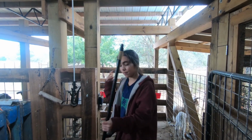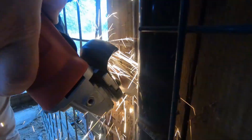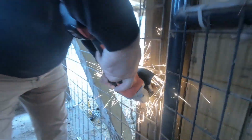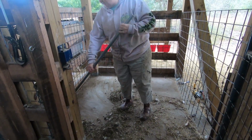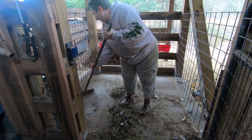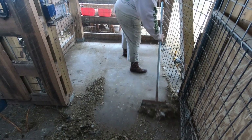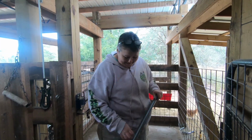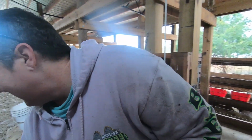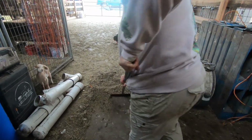You want the scraper? Yep. All right. I'm gonna go get the scraper. As you can tell, I don't wear my best clothes when I'm doing barn work because I get really nasty. We got Magnus in the little feeder.